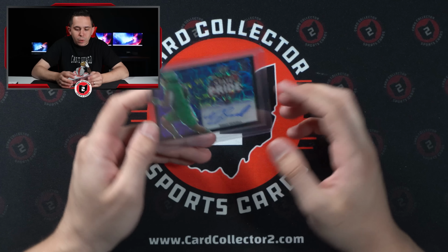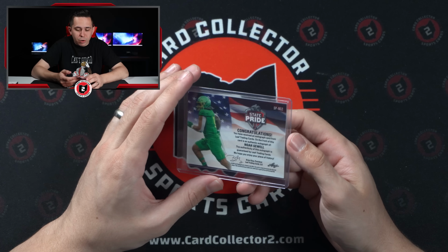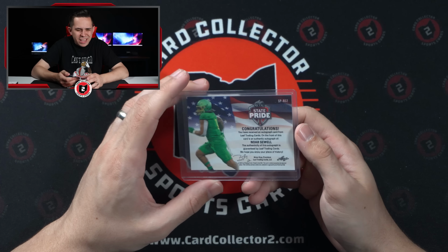Jermaine Burton, wide receiver, Alabama, 7 of 10. Doesn't sell super well. Not ideal there. That's not who we're after. Ooh. Noah Sewell. I think this is Penei Sewell's brother. Oregon. Where did he get drafted?